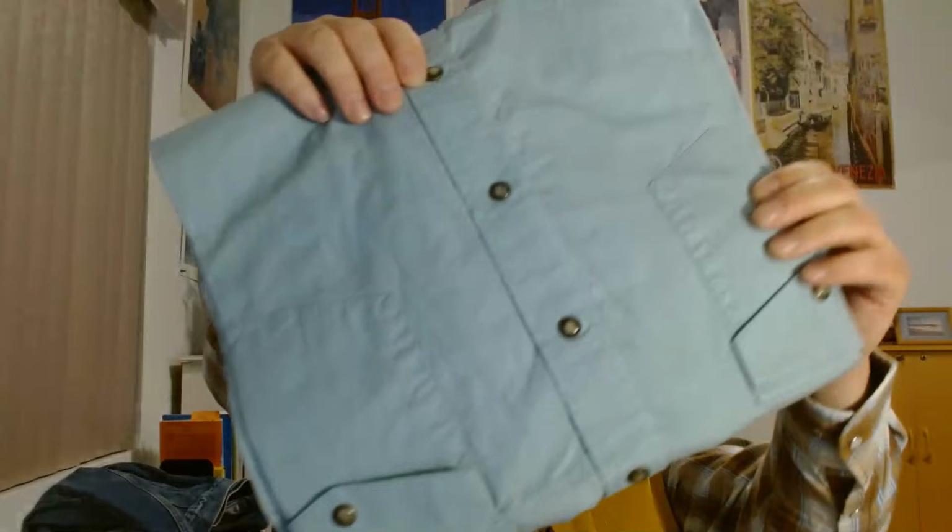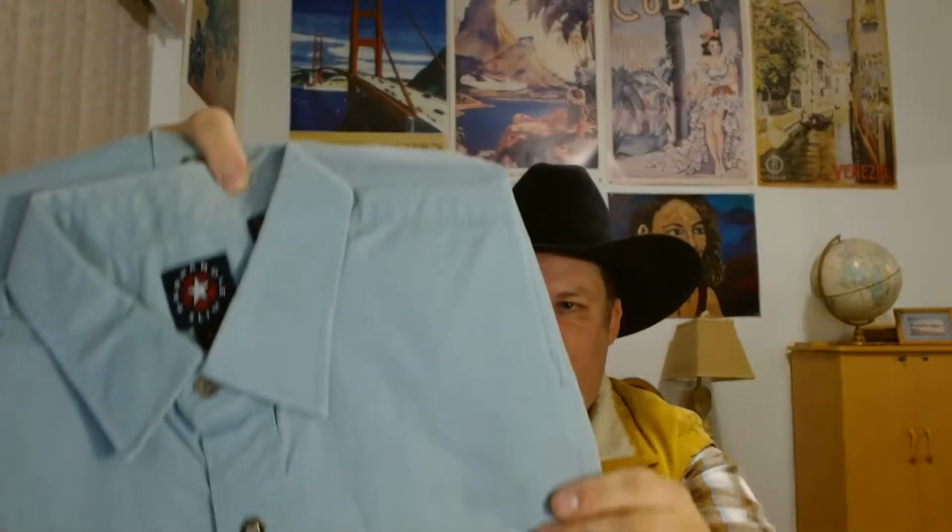But anyway, something like this looks nice with a pair of jeans by itself, but kind of wants to have a vest or something with it. Again, more office casual, but it could also be worn outdoorsy because it's a twill, but it's also a more refined twill than those Wrangler ones and other ones. So this is another Panhandle Slim.